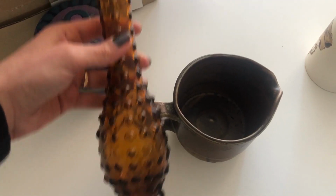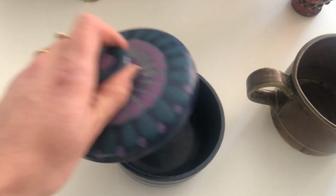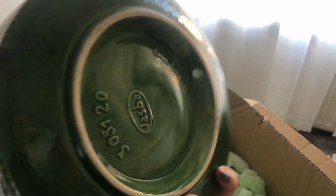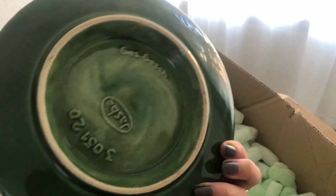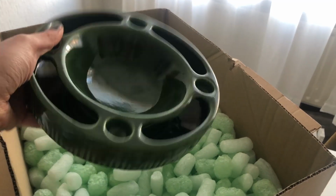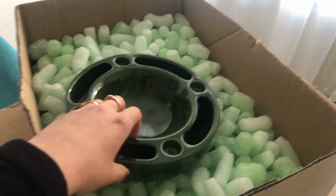Then I also sold this Taiwanese hobnail vase from the 70s and this West Germany dish as well. And then I also sold something that I just got in last week's video, and I think I already mentioned that I sold it over the weekend. This one is going to a lovely lady in America. I forgot which state, but I'm gonna package that.